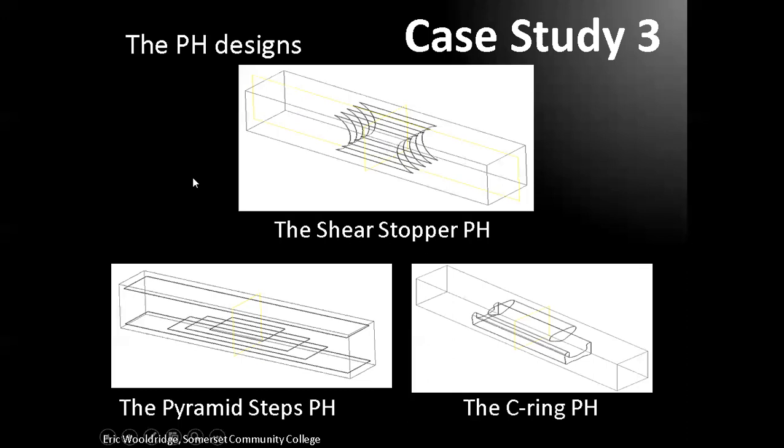For the flexural testing, we had a couple of different designs. We had one we called the pyramid steps, where you can see it reinforces the bottom flange by creating planes of phantom holes that would step themselves up, and then one plane across the top that would reinforce the top flange of the beam. Then, of course, we had what we call the C-ring, which was sort of an inverted triangle at the top flange, a little bit longer C-shape phantom hole design across the bottom flange, and you'll notice that these actually aren't complete holes, they're actually just rings, so that the phantom hole pattern comes around it.